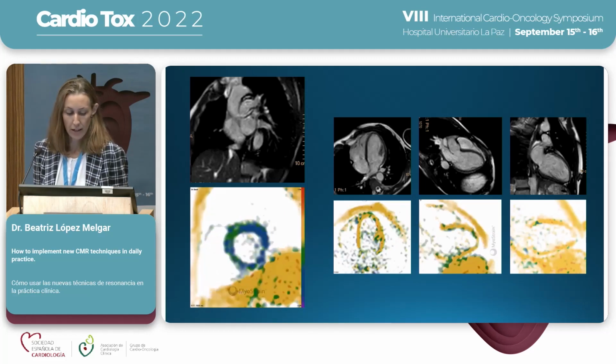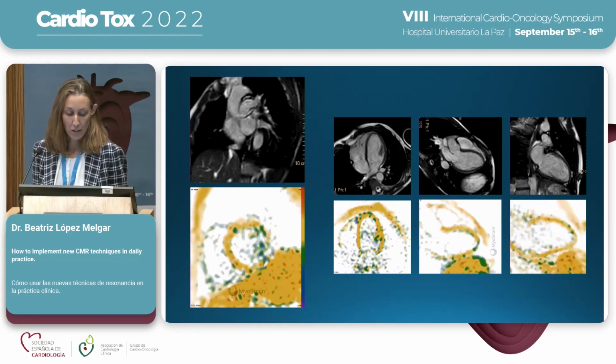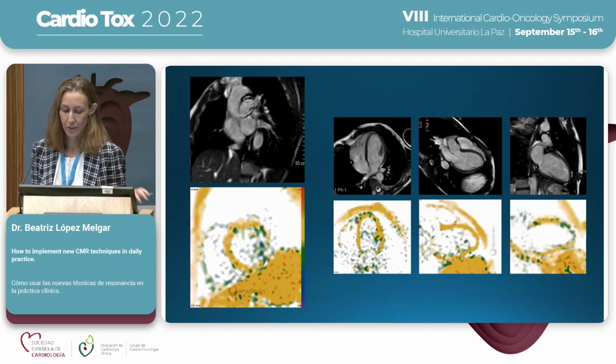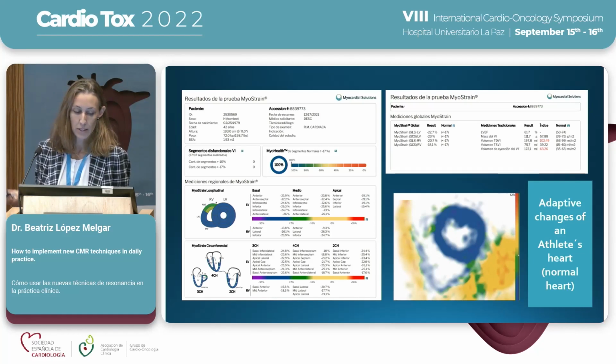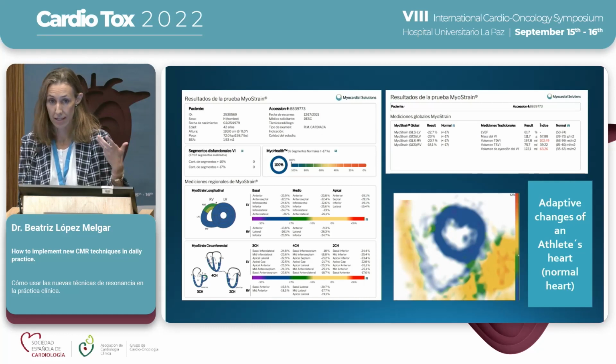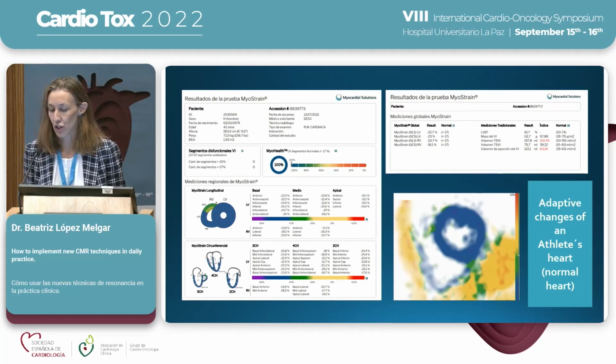These are the MyoStrain images of the patient, and as you can see, the strain, the deformation, is encoded in color, so you see blues. This is good strain. And this patient had a report of a very normal strain of the myocardium, and the Myo Health score that Eliseo also presented was 100%. So you can tell this patient that this is normal. This is just an adaptive change of his heart, of his athlete's heart.